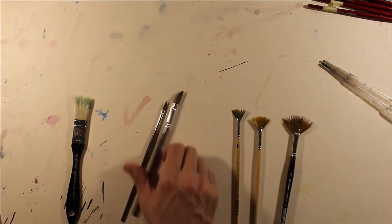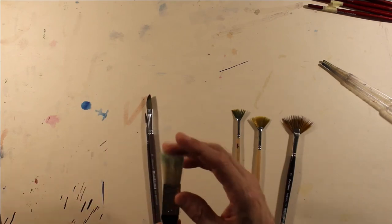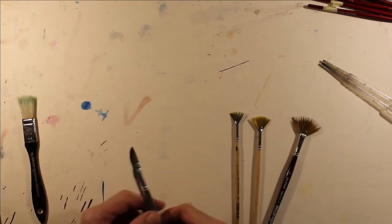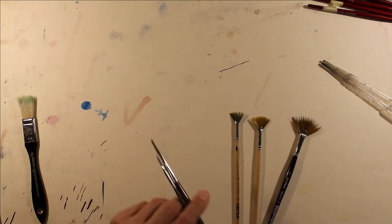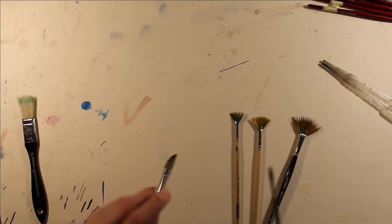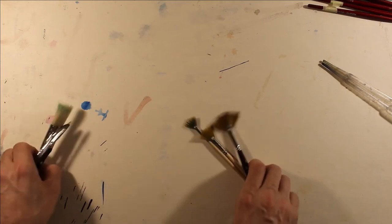I think all of these need to spend some time in the brush soap. This is a big one again. That's good for textures and for big washes. And then there's these dagger brushes. I got these last year and I haven't used them very much, but when I have used them, I've liked them because you can do big stuff with them, and you can do little detailed stuff with them, which is pretty cool. So I got that stuff.